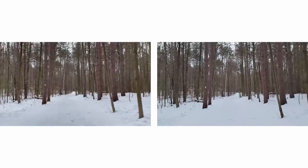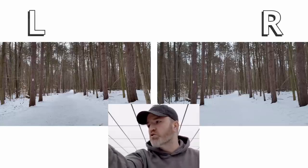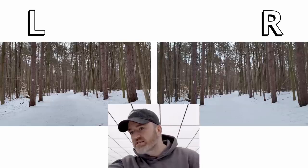4K 60 FPS. Ooh. Oh, wow. So what's interesting here is the footprints in the snow. On the left-hand side, it's tremendously more detail, where it's a little bit blown out on the right, or at least tougher to pick up all the details in the snow.